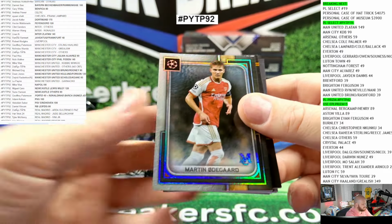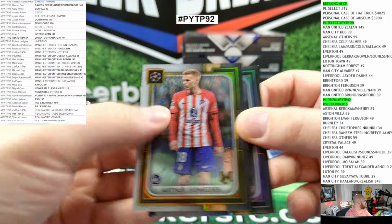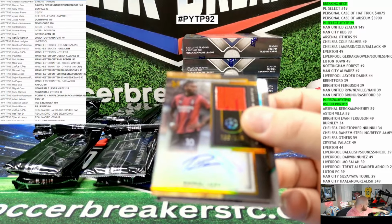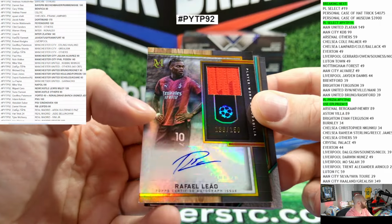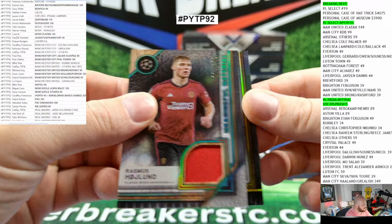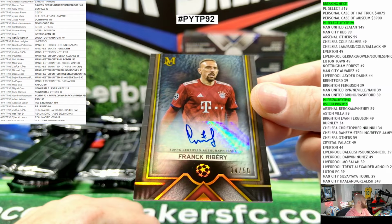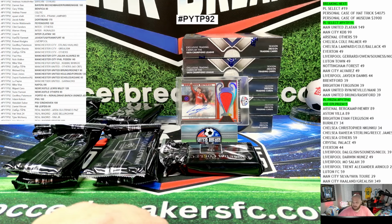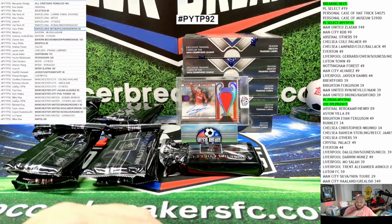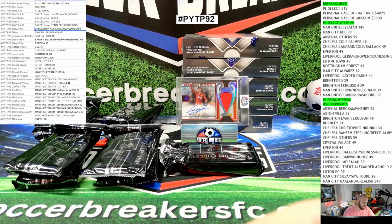Arsenal back. Vermeeren to 50. Then Leal to 150. Boylan again to 199. And then nice, Frank Ribery. Others is Andreas. He's looking those up. They're selling pretty well.